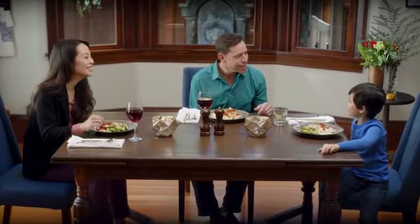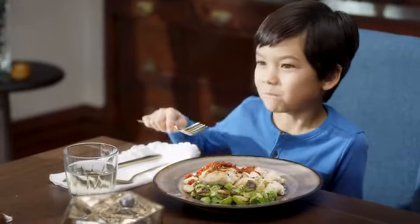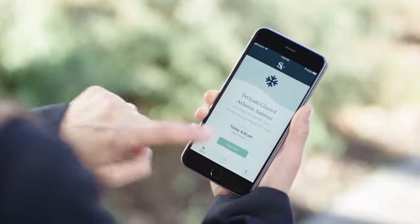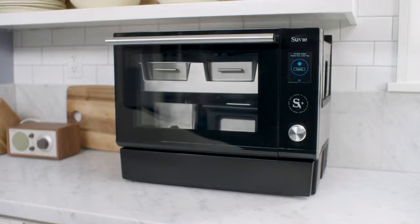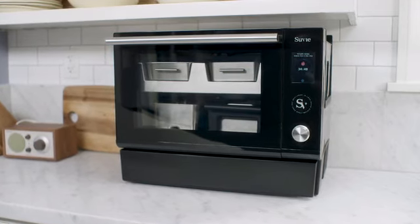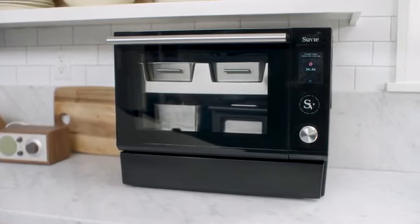Imagine a healthy, delicious gourmet dinner cooked in your own kitchen from scratch, all with just the simple tap of your finger. Some might describe it as the future, others a lifesaver. We call it Suvie, the refrigerated multi-zone kitchen robot cooker, plus smart meal kit delivery service.